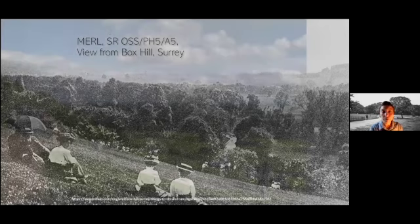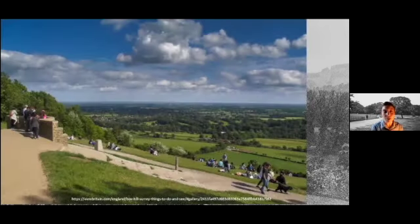And I couldn't quite get the same view. I haven't been up to Box Hill recently, but that's the closest one that I could find. So the ladies are sitting kind of in the middle distance there. Box Hill had already been a popular spot for day trippers with the coming of the railways in the mid 19th century. Though there were few public rights of way, the various owners of the Deepdene estate had allowed the public to picnic on the hill.